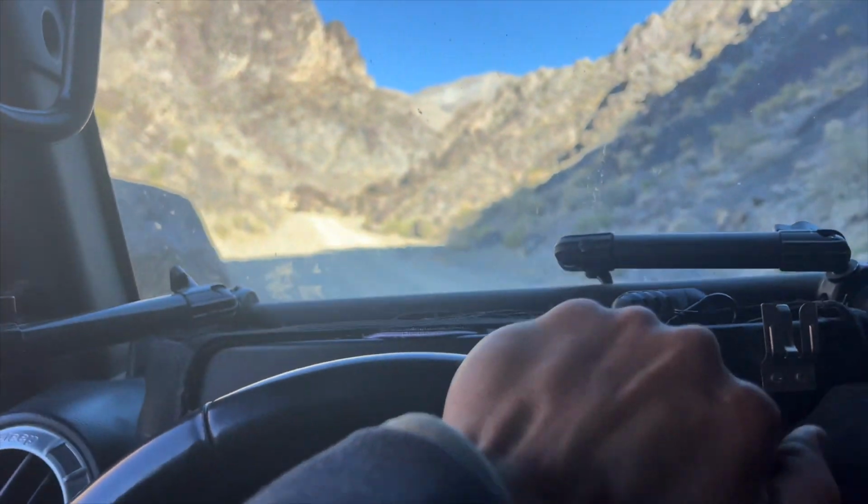Curious to see if there's gonna be people up here or not. The drive is beautiful. Man, look at all these rocks. It's pretty neat. I should throw the drone. All right, on it.